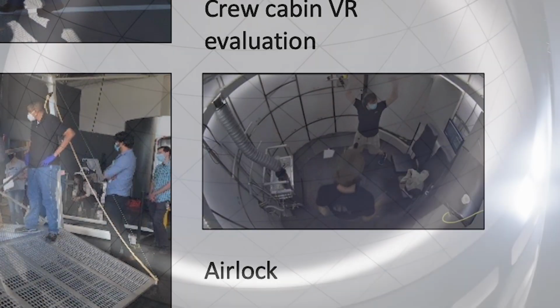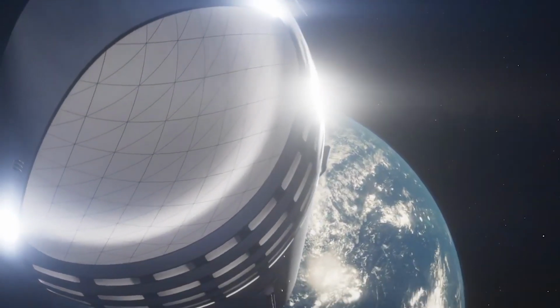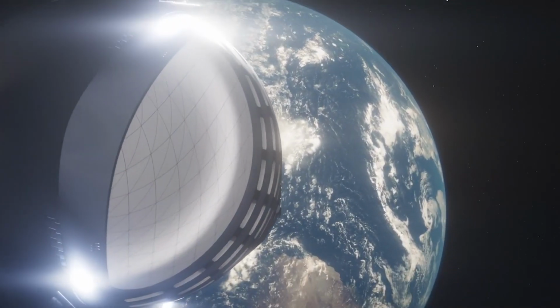So fascinating events are going on behind the scenes with Starship HLS, and I am really happy to see this kind of progress already. So let me know how you feel about this.